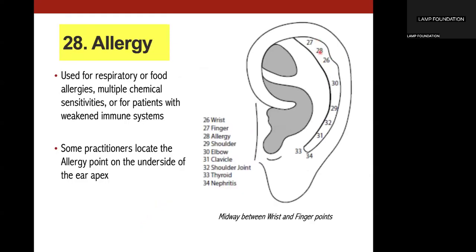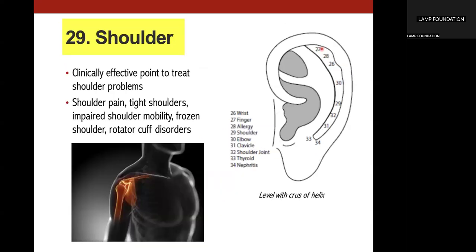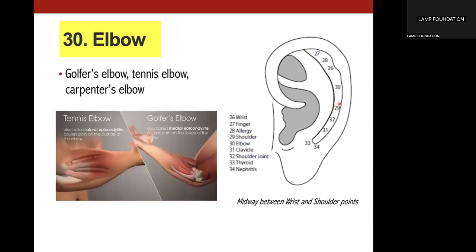Point 28 is the allergy point, used for respiratory or food allergies, multiple chemical sensitivities, or for patients with weakened immune systems. Some practitioners locate the allergy point on the underside of the ear apex. Point 29 is the shoulder point. It is clinically effective for shoulder problems. It's good for shoulder pain, tight shoulders, impaired shoulder mobility, frozen shoulder, rotator cuff disorders.